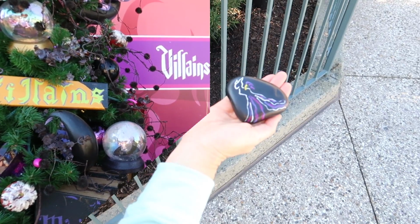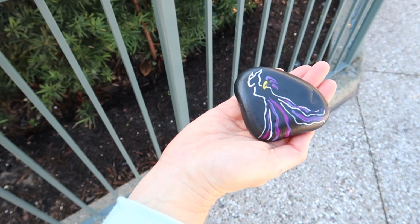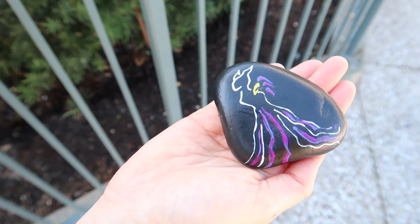Okay, since we're looking at the villain's tree, let's go hide the Maleficent rock right now. Okay, as we're taking another break from the trees, we're gonna hide another rock. What is this, Nick? Maleficent. All right, let's hide it.